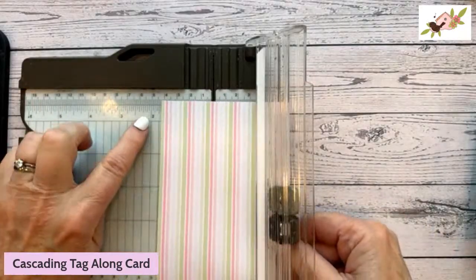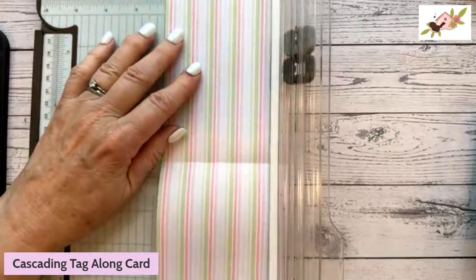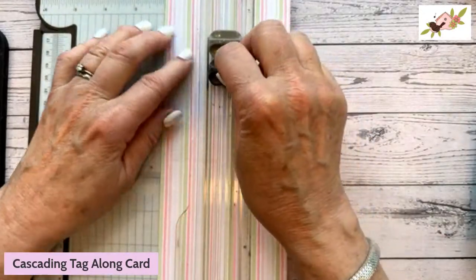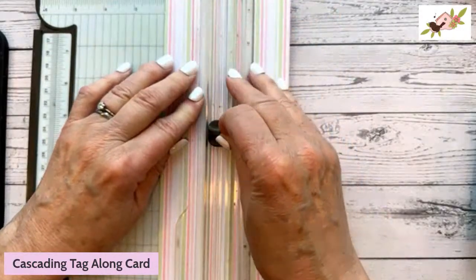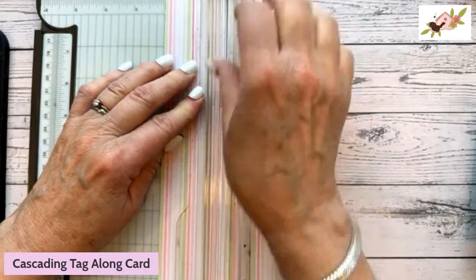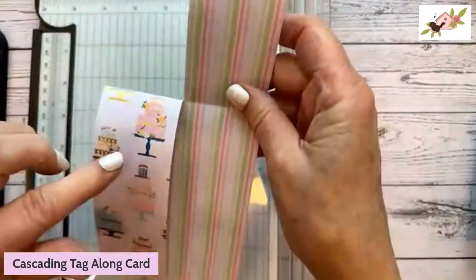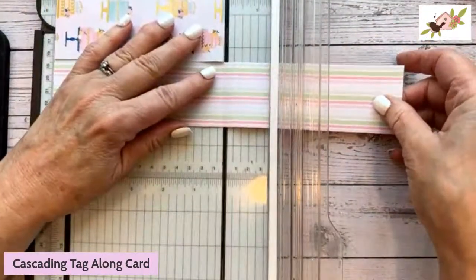Alright, so I'm going to put this right at the 2-inch mark, and I'm going to cut down to my score line here. Alright, so we want our strip to be 2 inches wide. And we're going to go all the way down to the score line, right there. Okay, we want the flap that's on the left side, so I'm going to cut this one off.